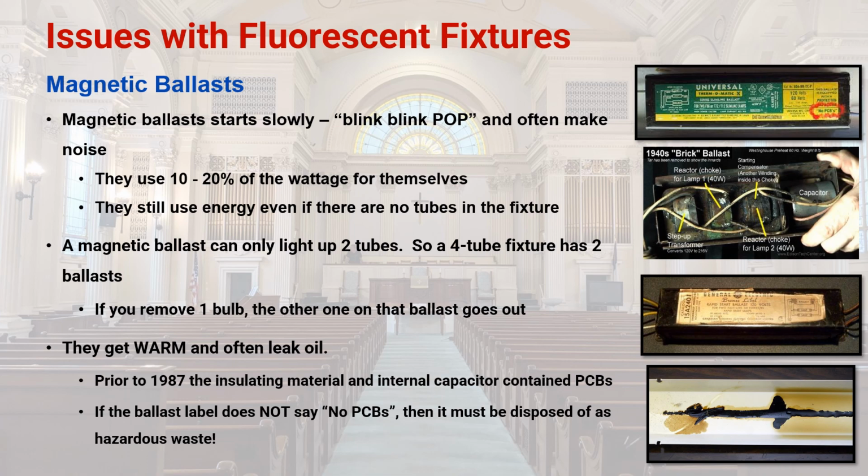Okay, magnetic ballasts have their own issues. The telltale sign of a magnetic ballast is when you turn the lights on cold in the morning, the lights may go blink, blink, blink, pop. They may make a noise, tink, tink, tink, or something like that. They may flicker, they may strobe, they may flash, but they do have issues. Magnetic ballasts use additional wattage just for themselves. So if you have two 40 watt tubes in a fixture, that's 80 watts, add another 10 to 15 to 20%, typically around 15% of the wattage just for itself. So you're up around 100 watts for a 2-tube T12 fixture. Even if you take the tubes out, that ballast is still using that 15% of the wattage.